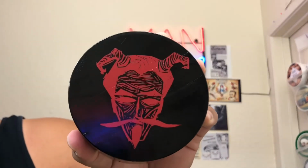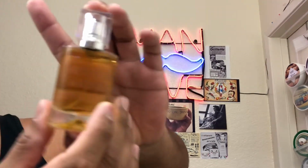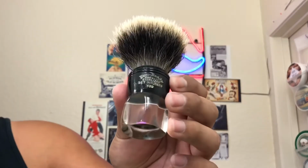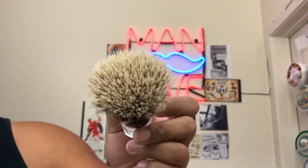So that is that. Let's go ahead with the recap. Went in with Fougère Gothique, fantastic scent. There's the soap, nice and dried out. I'll leave it there to continue to dry. And went in with the matching aftershave, the matching EDT. There's that. My brush of choice was the Ever Ready 300. That was restored by J.R. Reyes at Reyes Restores.